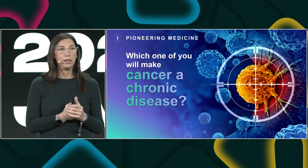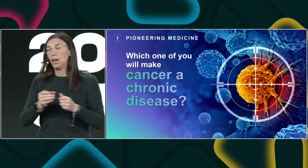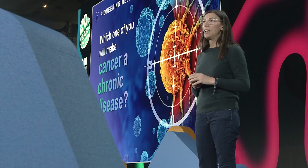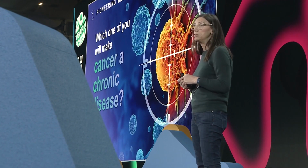Cancer doesn't have to be a death sentence. As cancer gets treated as it is recurrent, if we can develop personalized cancer treatment based on the power of synthetic biology, I think someone in this room will make cancer a chronic disease, and that will be a huge impact to humanity.